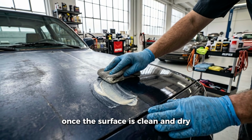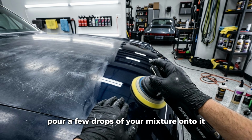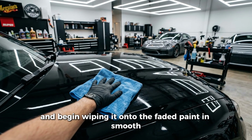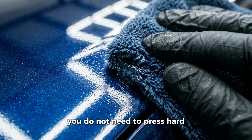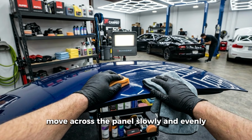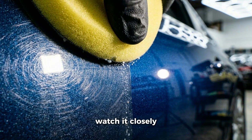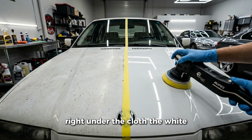Once the surface is clean and dry, take a microfiber cloth, pour a few drops of your mixture onto it, and begin wiping it onto the faded paint in smooth, even strokes. You do not need to scrub. You do not need to press hard. You are not polishing. You are saturating. Let the liquid do the work. Move across the panel slowly and evenly, and as you wipe, watch the surface. Watch it closely. The transformation happens in real time right under the cloth.